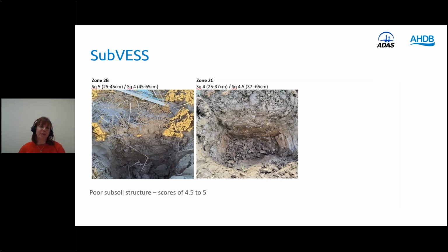And nicely, we had the opportunity to carry out some sub-VES assessments, which is, I must say, not something that we often get to do. So it was great to be able to dig some pits and to look at the soil structure down to 60 centimetres depth here. And we're basically seeing that we've got poor subsoil structure. I mean, as Dave was saying, they are massive structures, they're grey as well, indicating a level of anaerobic conditions.